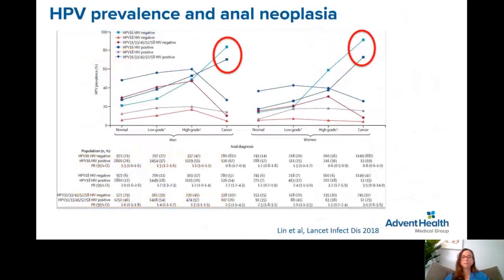Also a busy slide, but what's important is the association between HPV prevalence and anal neoplasia. So on the left is men and on the right is women. The HPV prevalence of an HPV 16 HIV negative male is 80%. So it's high. And on the right is women, it's even higher, so it's 90%. But the most important things that I have circled here are those circled patients have high-risk HPV, so HPV 16 and 18.